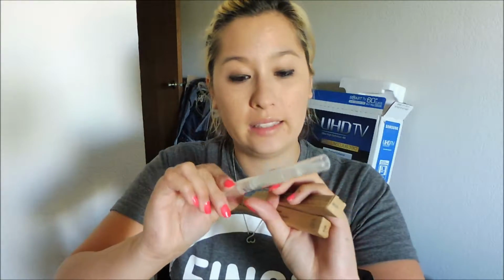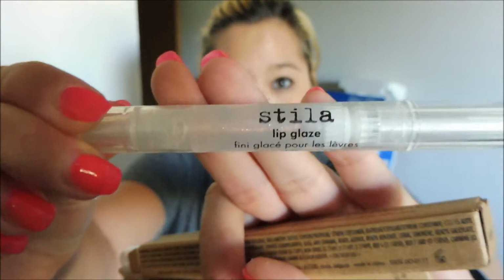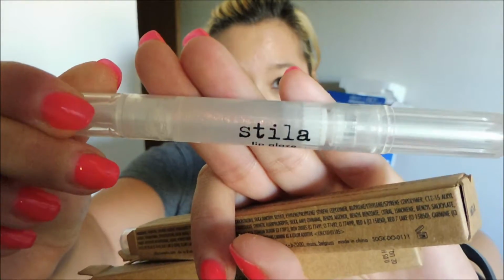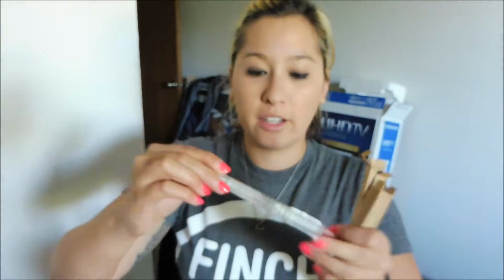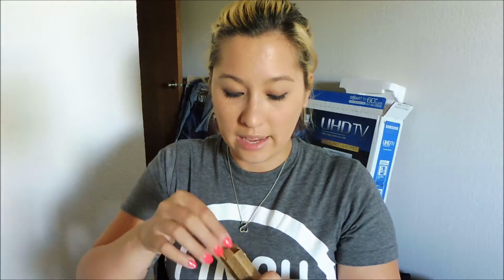By the way, this one is the Sugar, and it's got a tiny bit of glitter. I don't know if you guys can see that. Yeah, I think you can see a little bit of sparkle. It's got a tiny bit of glitter, but it is clear. I am excited to use these. I love these brushes. They're so nice.